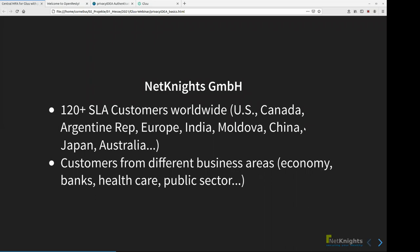And we also serve customers from different business areas. So we have normal economy. We have a few banks as customers. We have a lot of customers from healthcare because they have usual remote access scenarios. We have customers in the public sector. For example, when different states try to provide multi-factor authentication to teachers in the state, and they are providing centralized cloud services, then people like to use PrivacyIDEA to do so.